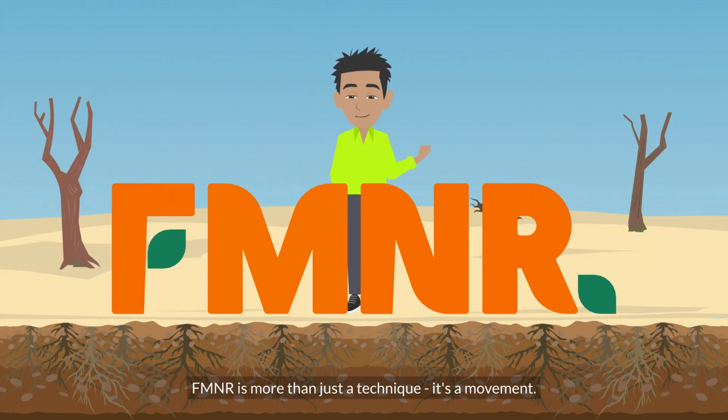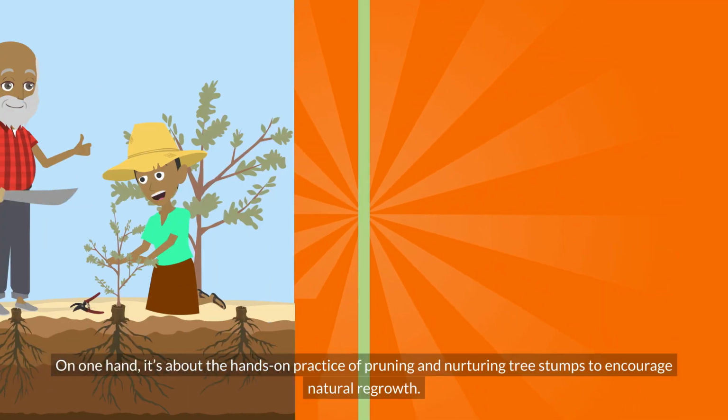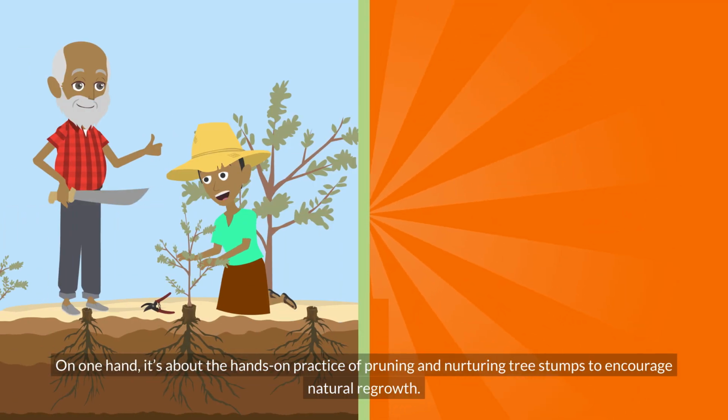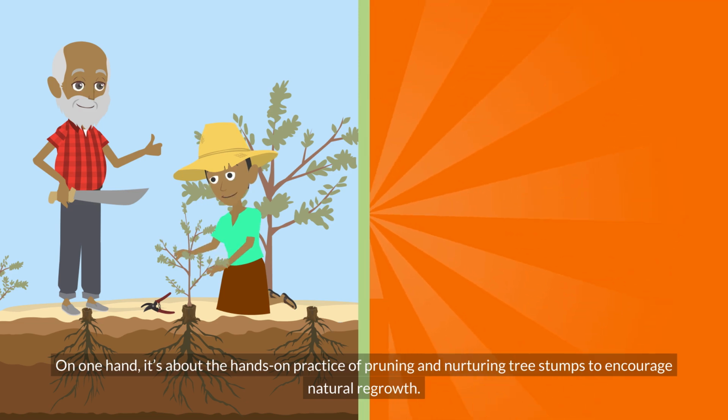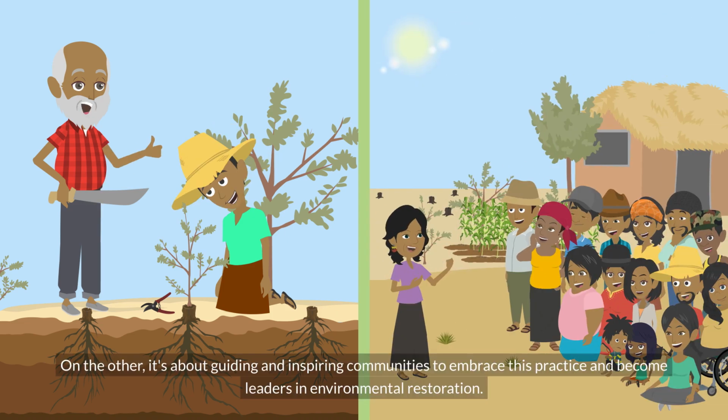FMNR is more than just a technique, it's a movement. On one hand, it's about the hands-on practice of pruning and nurturing tree stumps to encourage natural regrowth. On the other, it's about guiding and inspiring communities to embrace this practice and become leaders in environmental restoration.